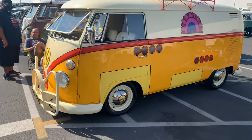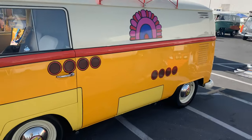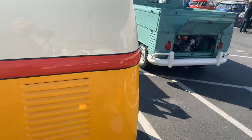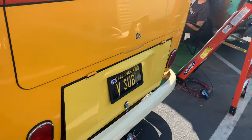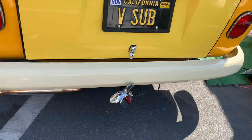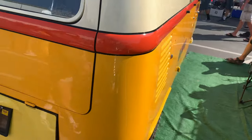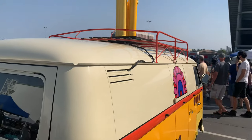Okay, we had to stop for a second to take a picture of Ava in front of the yellow submarine bus. Because we have the yellow submarine van, but ours isn't fully themed like this one is. It's got a little propeller on there. This is pretty amazing.